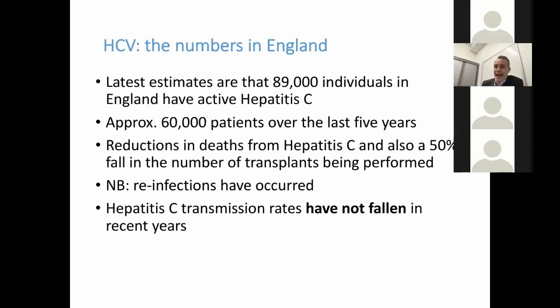So in the UK, in England, the latest estimates are that there are 89,000 individuals in England with active hepatitis C. As I said to you in one of the earlier slides, approximately 60,000 patients have been treated over the last 5 years. Notably, there have been reductions in deaths from hepatitis C and almost a 50% fall in the number of transplants being performed for hepatitis C. These are really remarkable numbers showing the great success and the great inroads that we've made in hepatitis C. But, and there's a big but here, reinfections occur and hepatitis C transmission rates have not fallen.